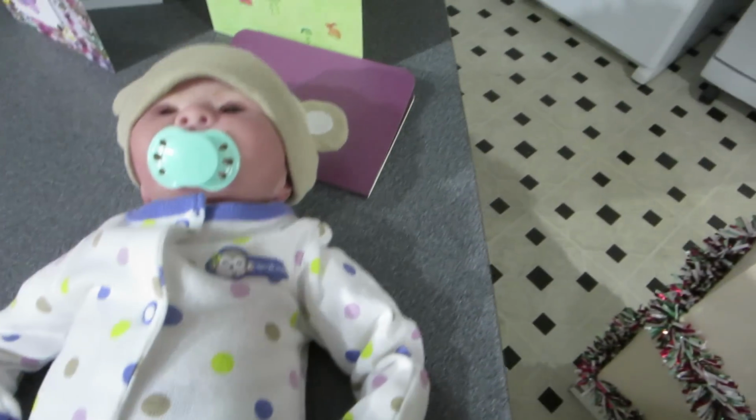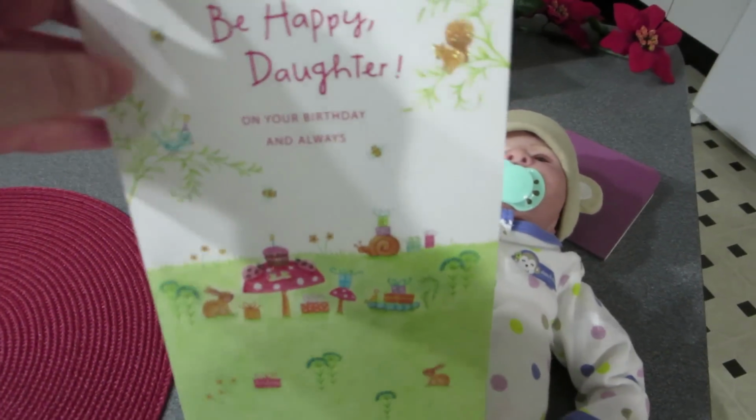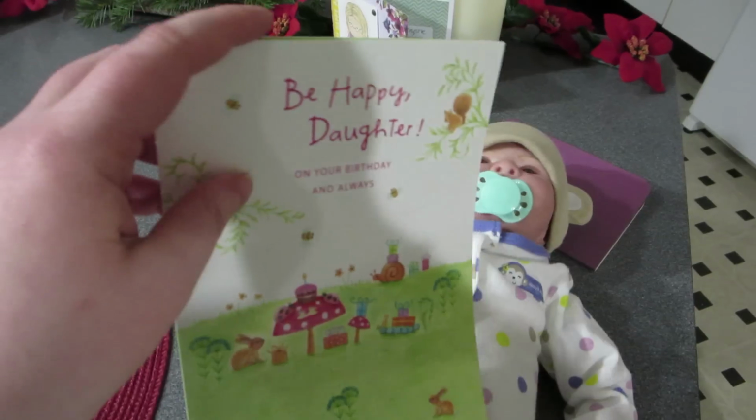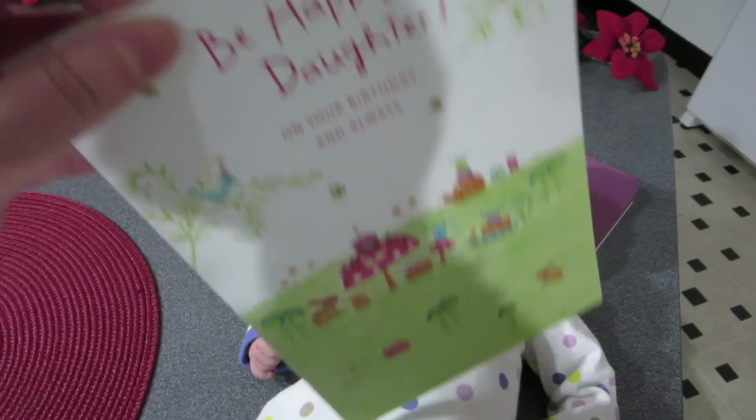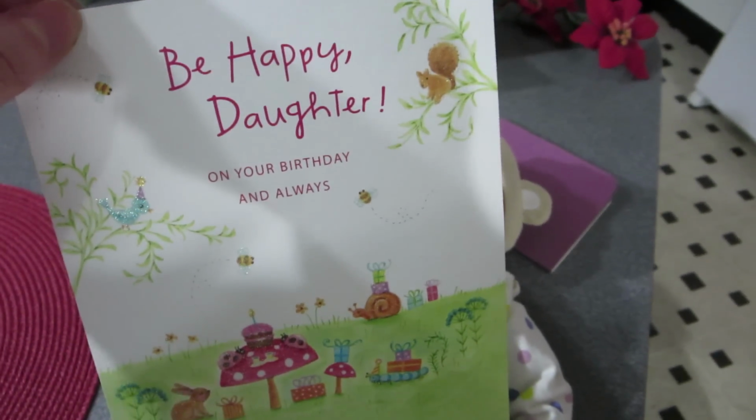I also have a couple of early birthday cards. So my birthday is December the 10th. And we saw my dad, I think it was 1 or 2 weekends ago, and he figured just in case he didn't get to see me for my birthday, he'd give me my birthday card early.